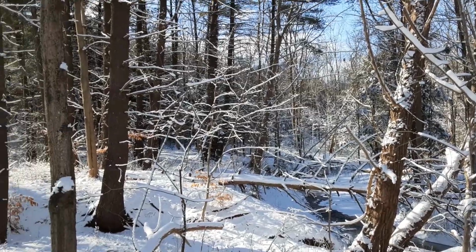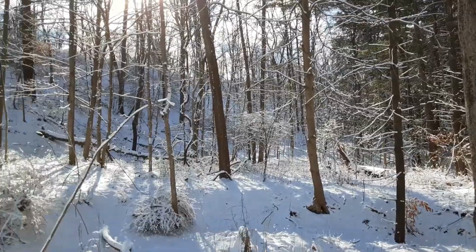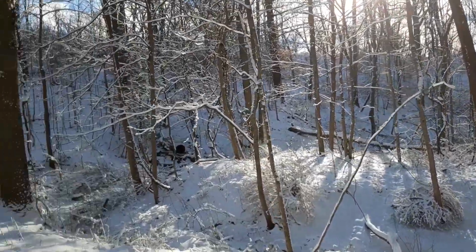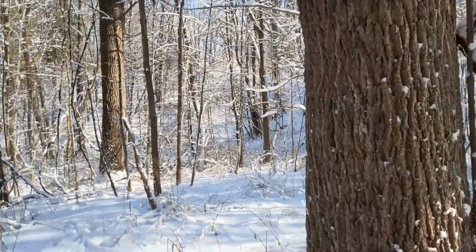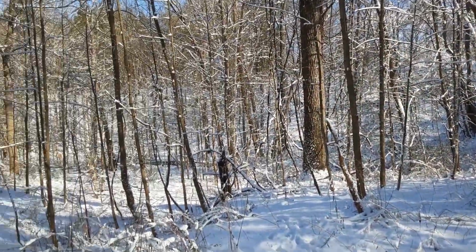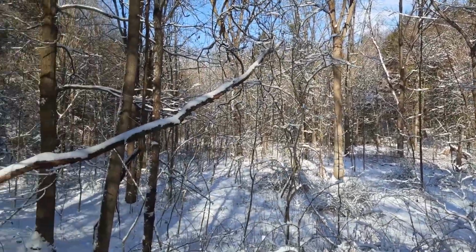No deer yet. We're still following the trail. Sometimes when you're out for a walk, it's nice to just take a look around, breathe deeply, smell the forest, see how beautiful it is, especially after a nice snowfall like this.